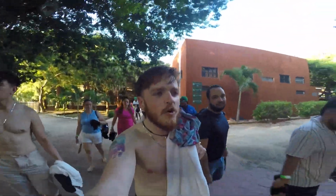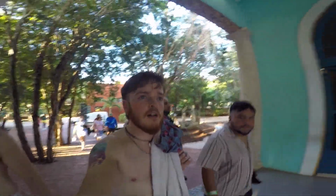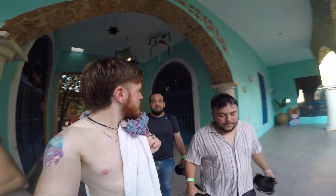Okay. This cenote, its name is Samal. So if you're in the area around Tulum, where were we? Cancun. Come to Samal. Thank you.